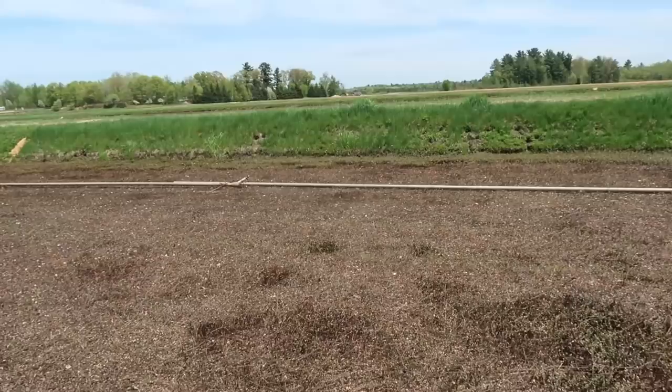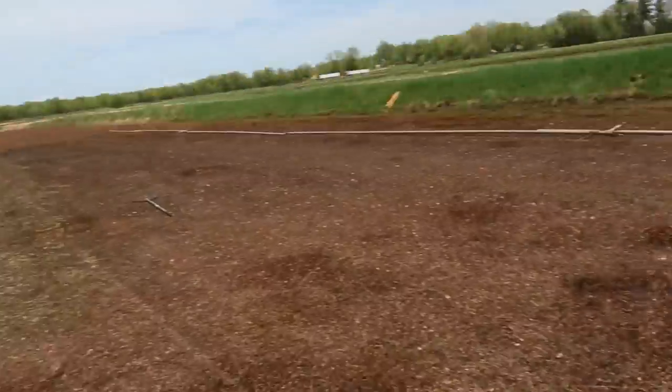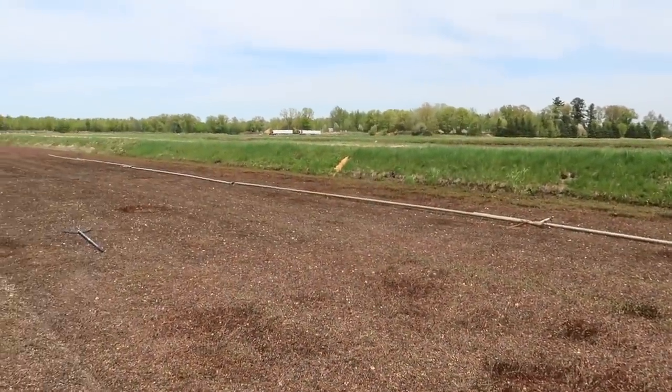So he wants us, did he say rake from north to south? Yeah. So we're going to start down on that end and we're going to rake this way? Yeah. That's what we did yesterday. Okay.